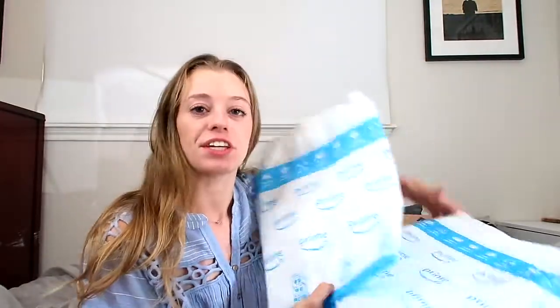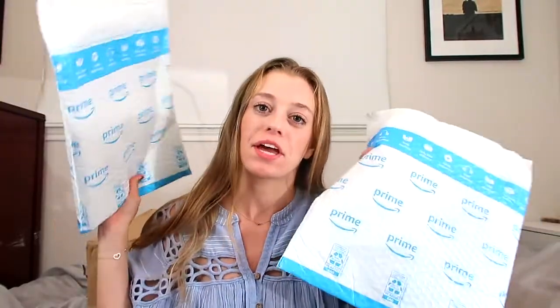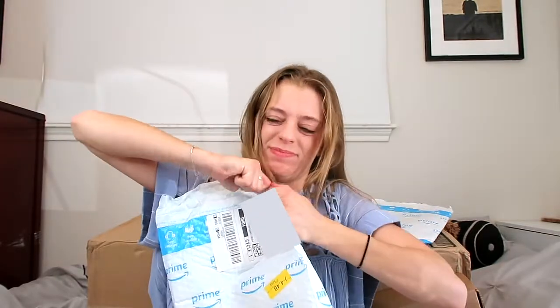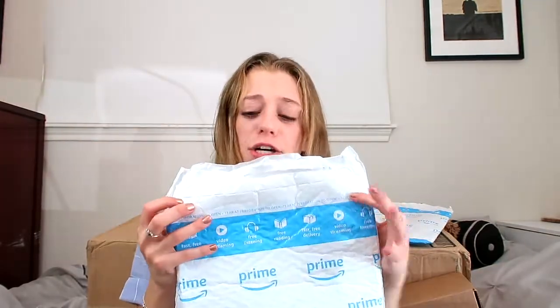This item is on the top of the stack, but it is actually the second most expensive item I bought, so we're gonna save it and start with one of these. These were about the same price. As you can see, they're both Amazon purchases. Okay, I don't know if anybody has ever tried to use the perforation here, but it has never worked for me. So, one second, let me get scissors.